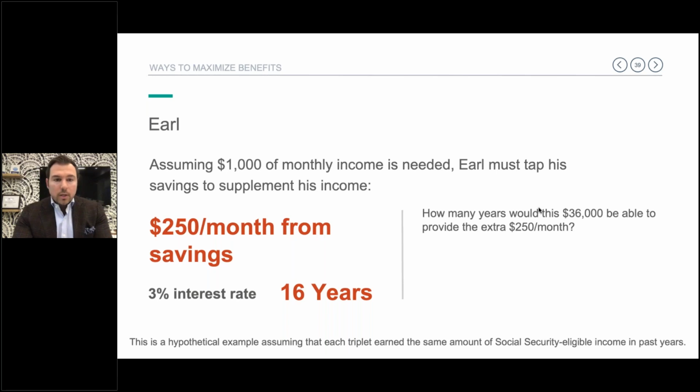What if Earl was only earning 0% on that $36,000? The break-even point for him would only be 12 years. In other words, if at 66 he needed to start dipping into that piggy bank at $250 a month, 0% rate of return, at age 78, the $36,000 would be gone, and Stan would now start winning. Okay?